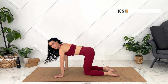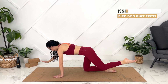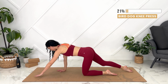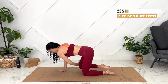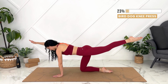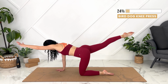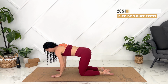We're gonna move into bird dog with a knee press. So on an exhale, engage, lift. And then as we lower down, bring your hand to your knee and then exhale again. Re-engaging your core. Let's switch to the other side. Exhale, lift. Inhale. Exhale, knee press. Moving with your own breath. One more on both sides.